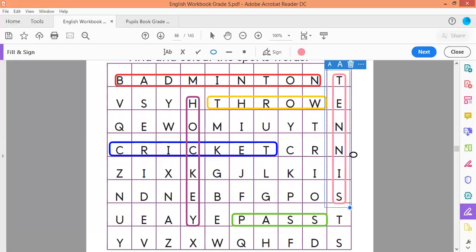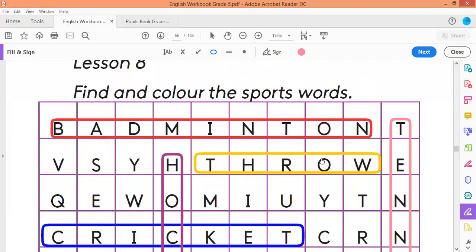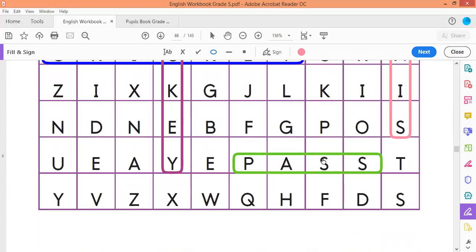Very good. This is your word search. Badminton, hockey, cricket, throw, tennis. Pass. Yeah, that's all.